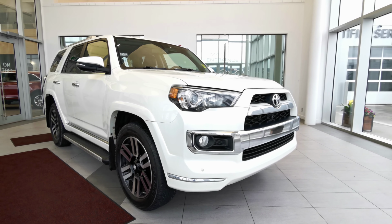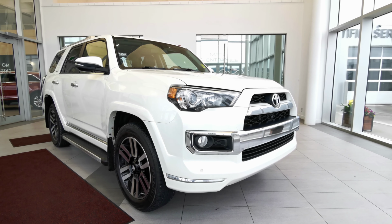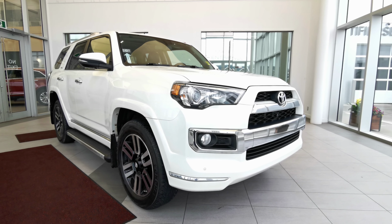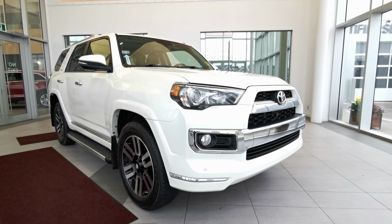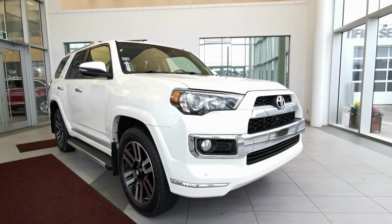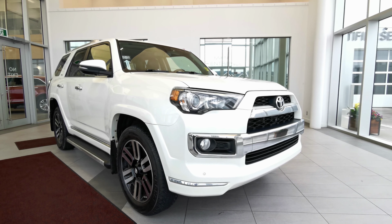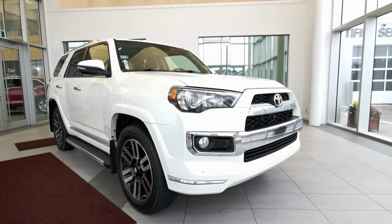Welcome, Wolfe Cadillac. Today we'll be looking at this 2015 Toyota 4Runner Limited. This vehicle comes in an alpine white exterior color, four-door sport utility SUV, seats 8 in a black interior color, carrying a 4-liter V6 engine with a 5-speed automatic transmission with a 4-wheel drivetrain.